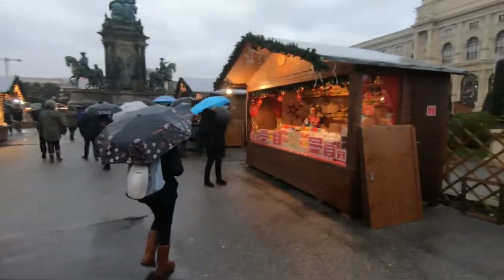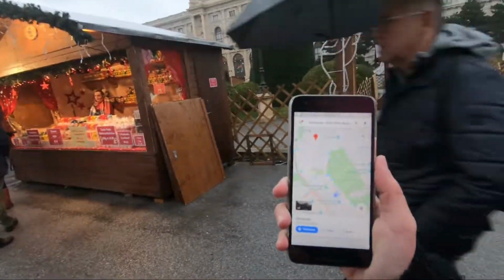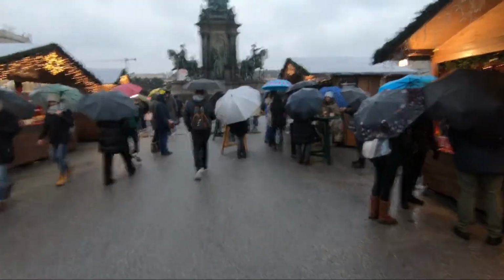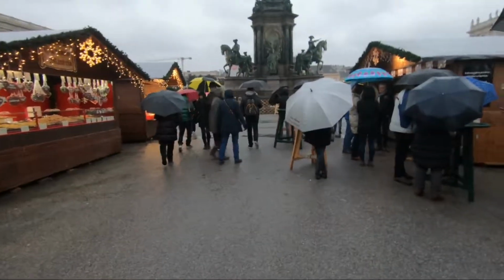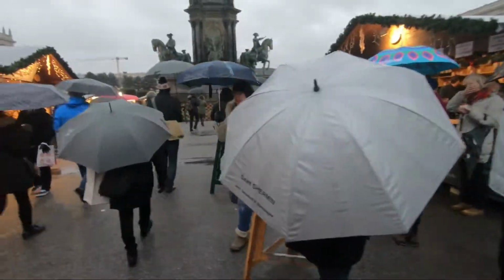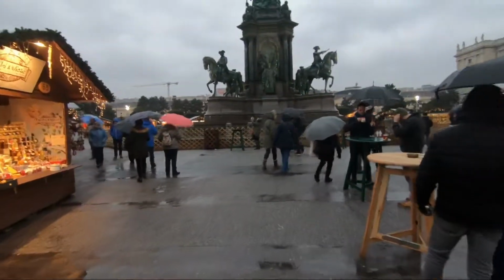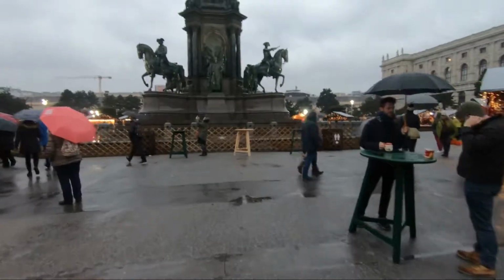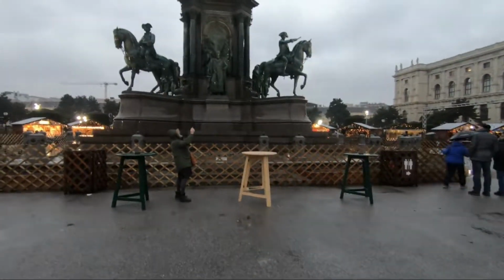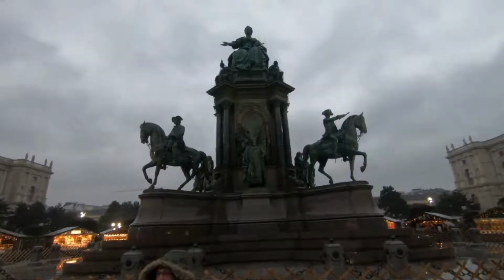We're actually in the museum quarter. Yeah, the museum quarter. There you go. And so that's where we are. So this is another Christmas market. All right, so we're actually gonna go in the opposite direction of where we came from. Oh, okay. But we saw this one. Yeah, no, so this was all right. All right, so what we're gonna do is I'm gonna film this monument here, and then we'll pan right and show you the museums here.